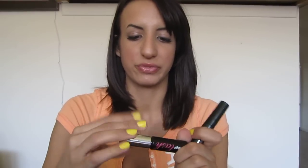Then I use this, my BadGal Lash from Benefit, and this is a very, very nice thick brush to give me volume. So mascara is definitely a girl's best friend. If you have no lashes, mascara them up and you will have lashes, I promise.